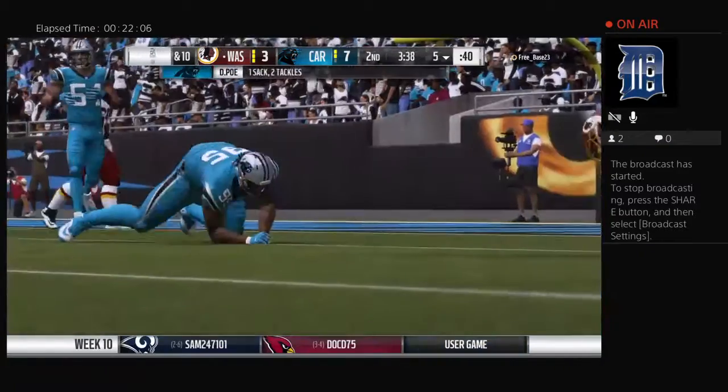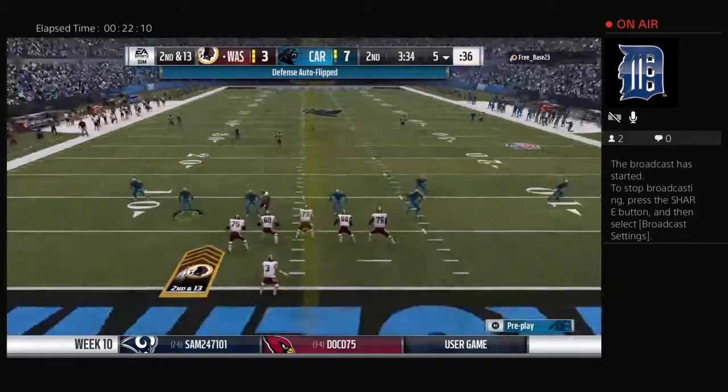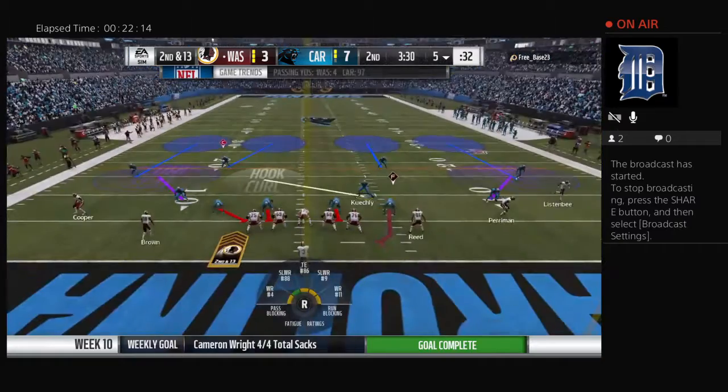And he's going to go down. Back at his own 5-yard line, it's a sack. Dontari Poe able to get him for a loss of about 3.